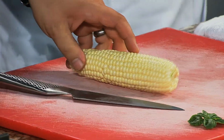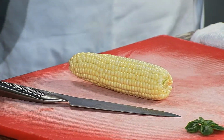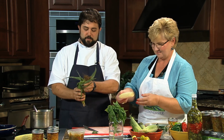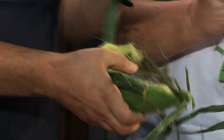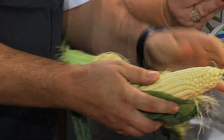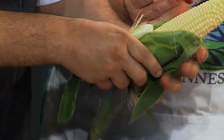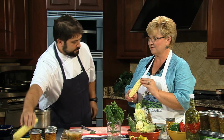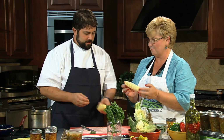But that corn is beautiful corn. It shucks so nicely. We just got this at the Nashville Farmers Market. You can just see how nicely the husk pulls down, and there's not a lot of silk on there. It's very easy to shuck. That's a perfect ear of corn, just right for this program, for a perfect day.